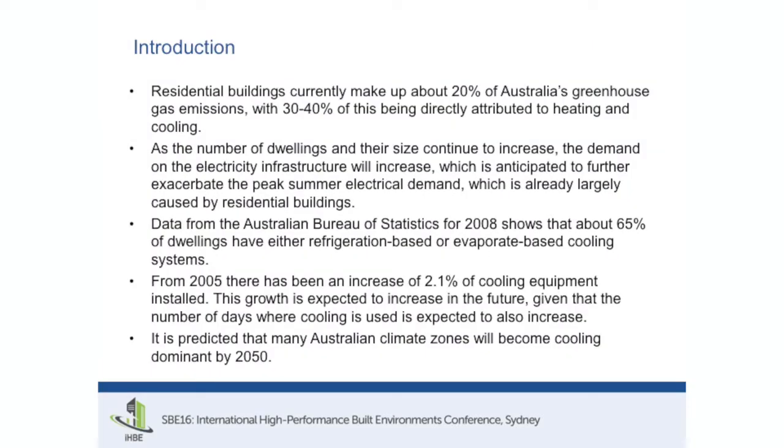We've seen information from the Bureau of Statistics over the last few years that the number of houses with air conditioners installed is increasing, and we've also seen a trend of getting hotter days as time progresses. We also know that air conditioners cause peak power demands in this state particularly. So what can we do? We're going to try and use star ratings, and that's what this project is about.